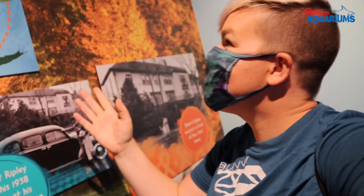A few Robert Ripley facts are in this room, like where his island is. And that is the name of the island right here. It is just a little bit north of Merrimack, New York. So here it is, right here.